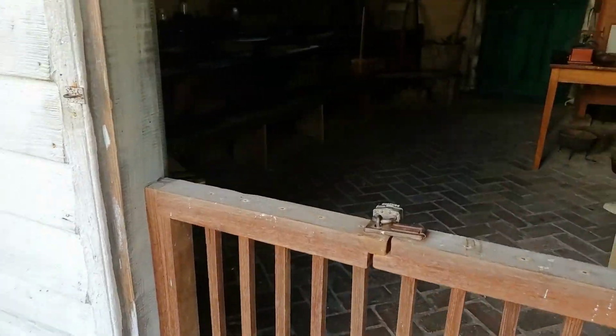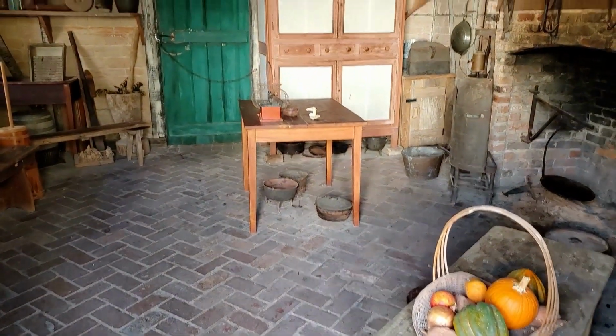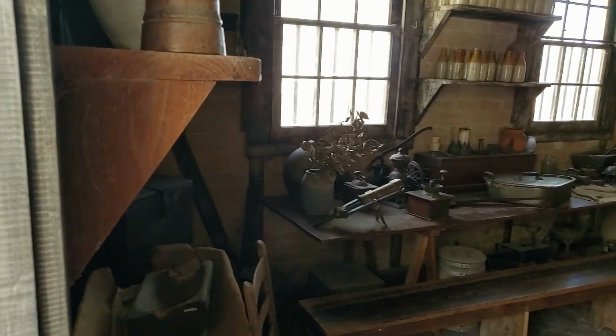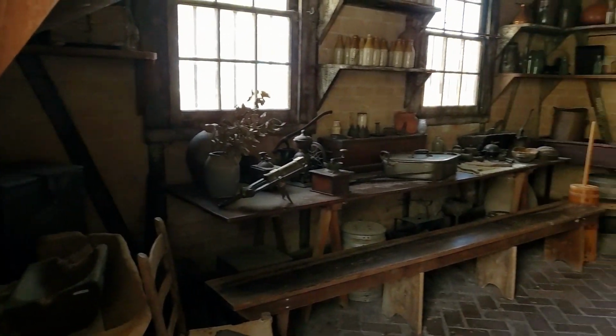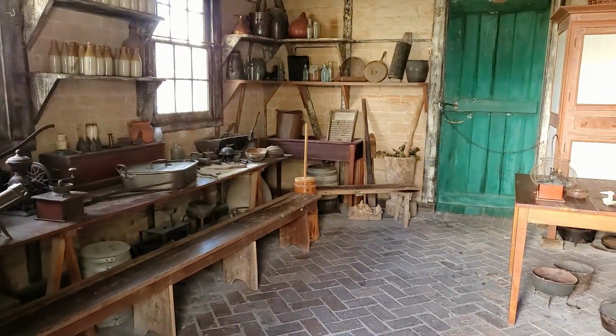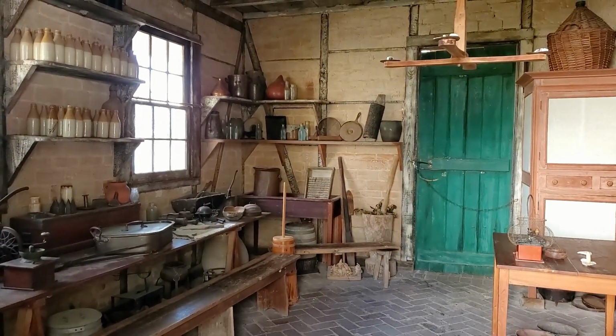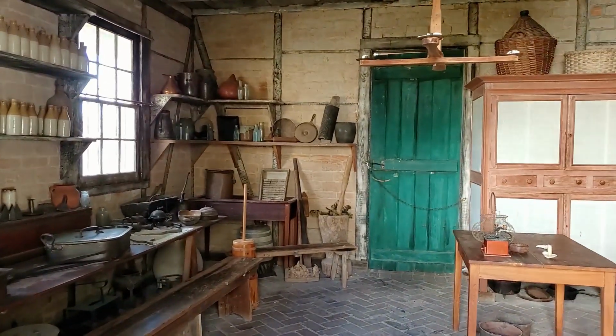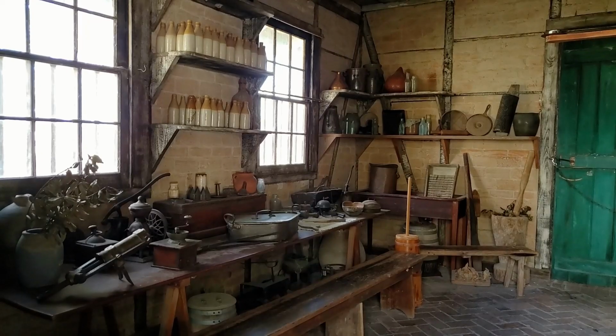And as we've learned in other vlogs, kitchens were usually kept outdoors. I say outdoors, external to the main house, due to the potential dangers of fires and such. You don't want a kitchen mishap to burn down an entire plantation house, so they kept these external to the house, or detached. Detached is probably a better word than outdoors.